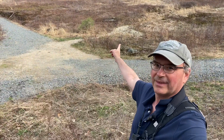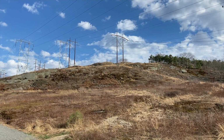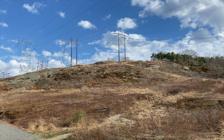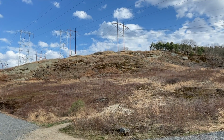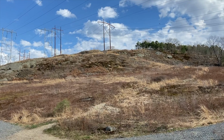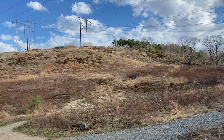So this area here is what we call Horn Pond Mountain. As you can see, it's not really much of a mountain, it's really more of a big hill. But it does have this nice big open area here on the side of it with low vegetation, and it really makes a great spot for a lot of species of birds that we wouldn't otherwise see to take up residence here. So we have breeding field sparrows, indigo buntings, prairie warblers, and other really cool birds that generally nest here on the side of the mountain.